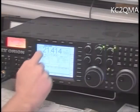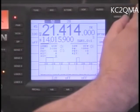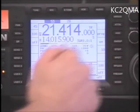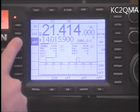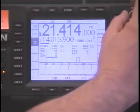The other 2 controls are mic gain, which you see here. That can be adjusted for proper ALC action. You can see the ALC light flashing as I am talking on voice peaks. The other sideband control is speech processor. You can see at the moment it is turned off. I'll press the SP button. It's now at a value of 2, which is just a little bit of speech processing.